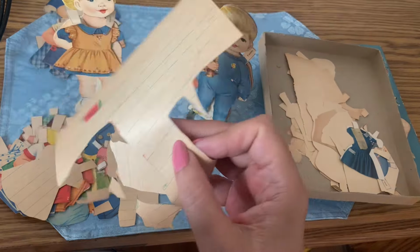The next doll is Sally Ann, and she was made in 1941. She is part of a series of dolls that were modeled after Marie of the Dionne quintuplets, who were born in Canada in 1934. So they made these sets of dolls, and the clothes were all originally drawn for Marie, but they fit several different dolls, and Sally Ann's one of them.